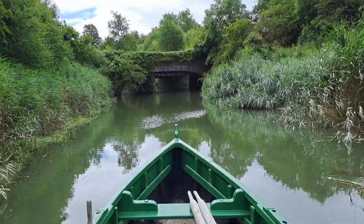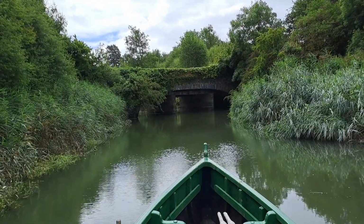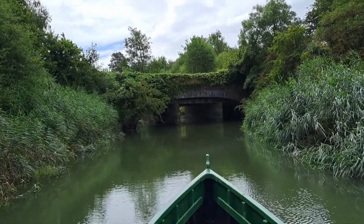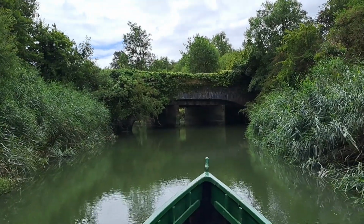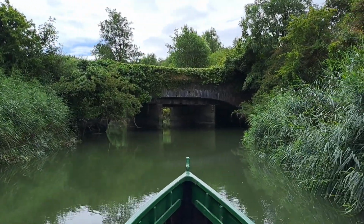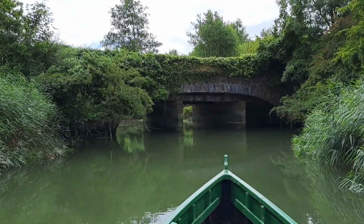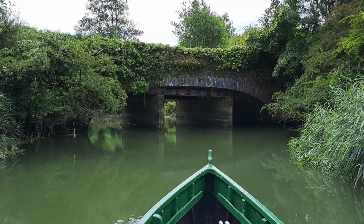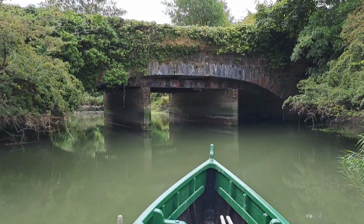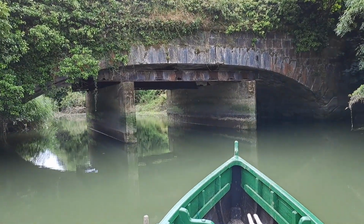Now I had to ship the oars because it's a bit narrower here. This is the old Waterford to Thomastown road bridge. I think the Buildings of Ireland put this down at between 1790 and 1810. It's really interesting. It would be much wider back in the day. You can see, you'd have fit three or four lighters through it if you needed to. And the water is good there.